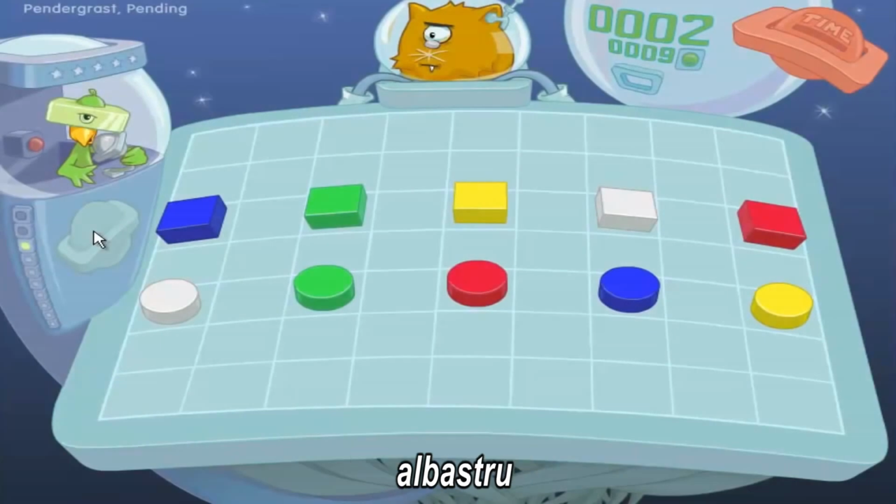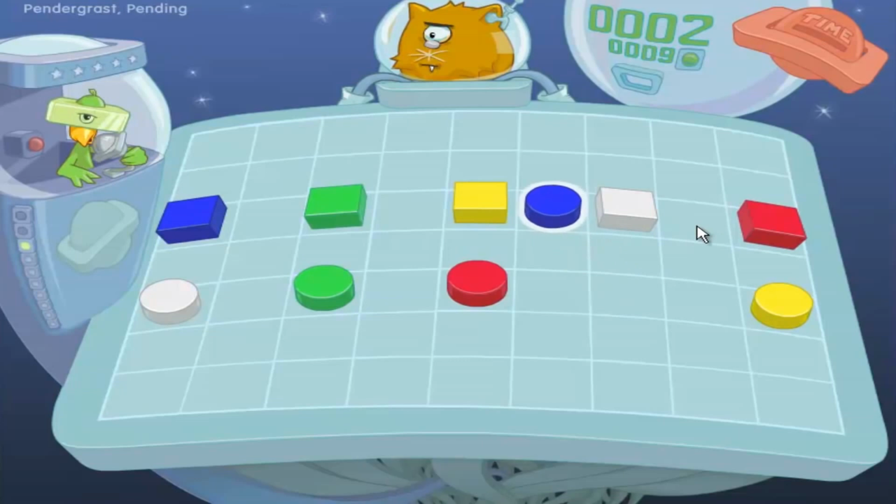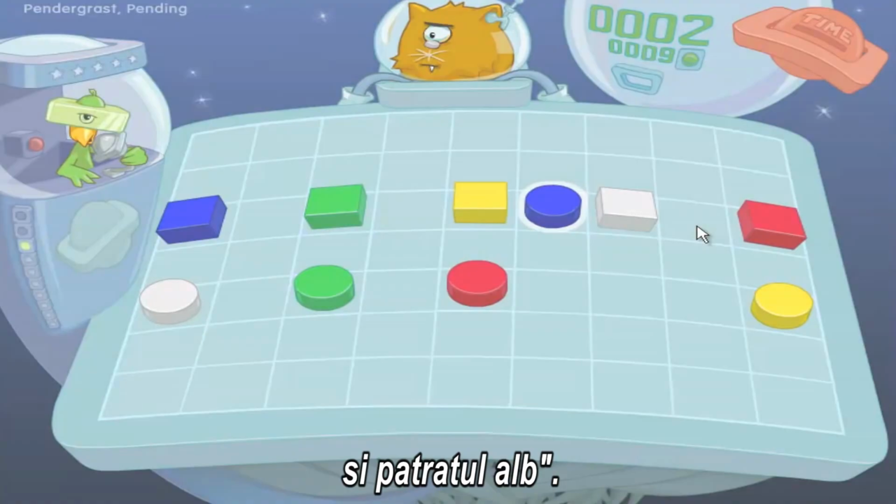Put the blue circle between the yellow square and the white square.